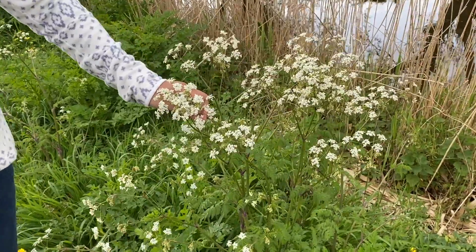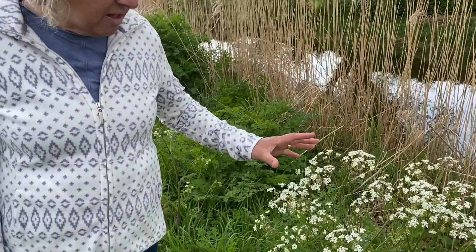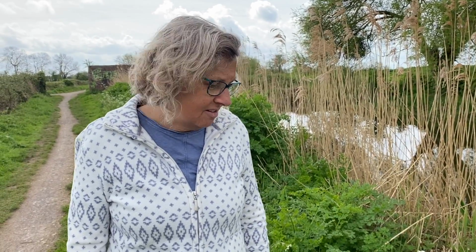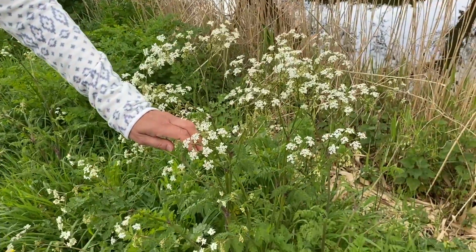This is what we know as cow parsley, but a Canadian friend of mine told me their name for it, which I think is so much nicer, and they call it Queen Anne's lace. So I don't know about you, but I think that's much nicer than cow parsley. And how do you have Canadian friends? Oh, because I lived in Canada for a long time, and one of my very good friends, Karen, was just over here visiting us last week. She was the one that told me about cow parsley and Queen Anne's lace. There you go, do a close-up. It's absolutely beautiful.